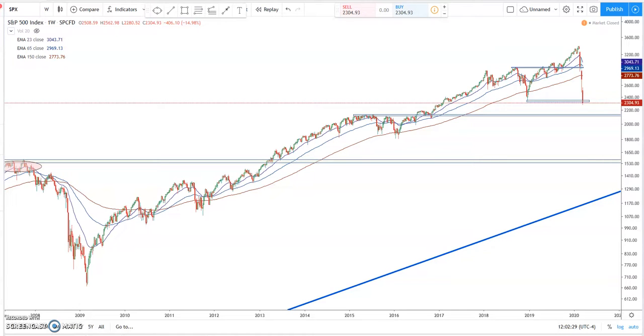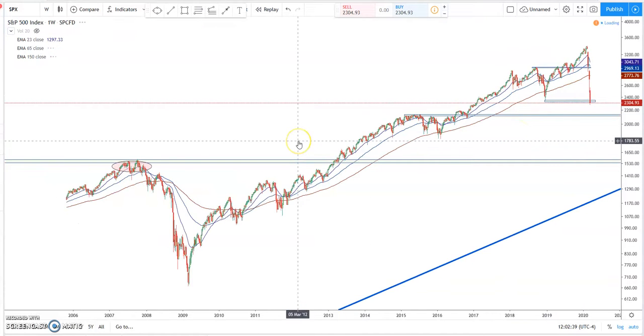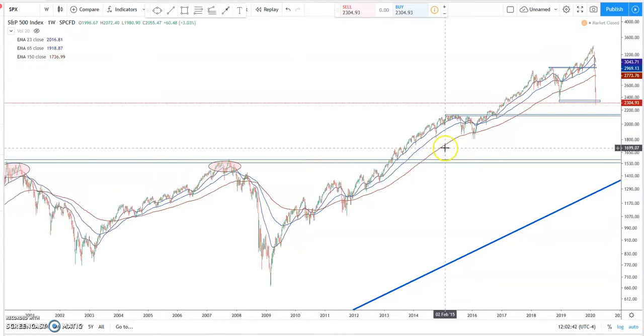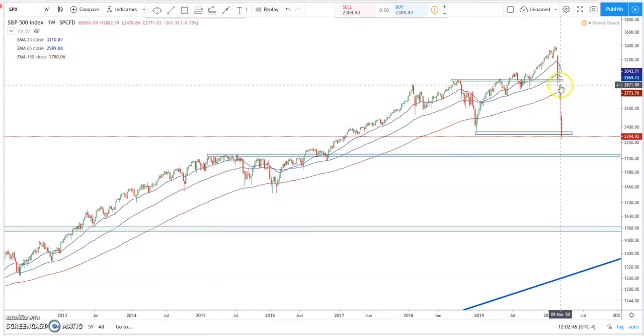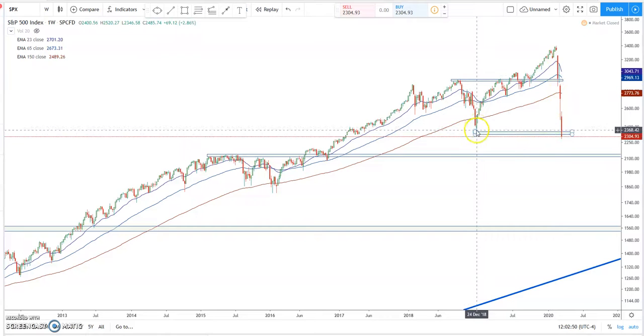All right, so getting to the charts, we're going to stick with weekly charts right now, because in the end, it's just such a powerful move. I think the weekly chart helps us take a look at it a little bit better. All right, so here's the SPX, and you can see it literally went straight down. Now this is a 2018 low right over here, and this is where we're kind of sneaking right below it.